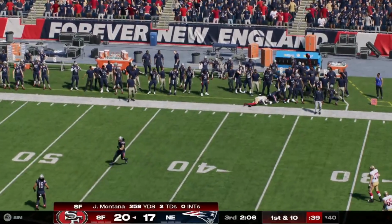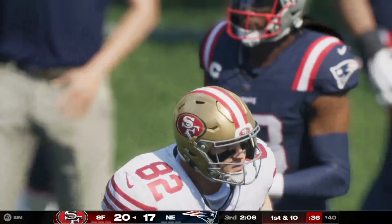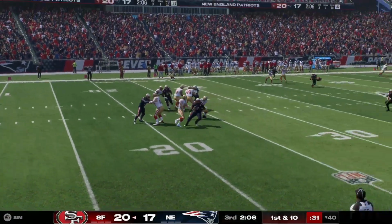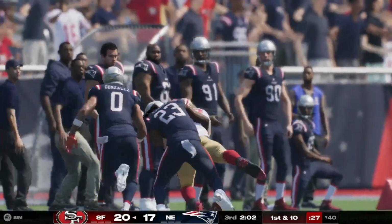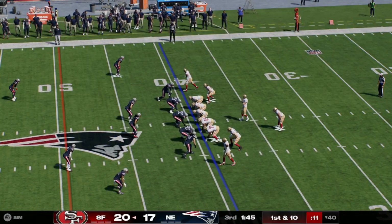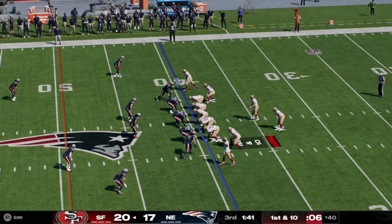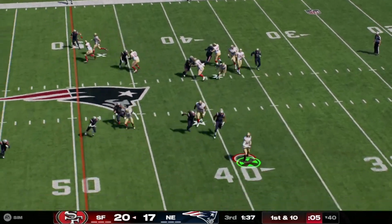He manages to get the throwaway and completes it. Pickup of 11 yards on that one. It's good for a Niners first down. You just can't ask for better protection than that, especially on 3rd down. Clean pocket, tons of time for the quarterback to work through his progression. And at this level, if you give quarterbacks that amount of time, chances are they're going to find somebody downfield.